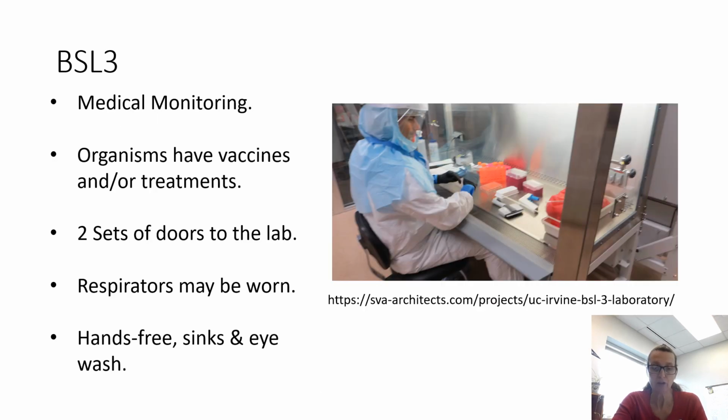BSL3 labs require 2 sets of doors to enter the lab. Personal protective equipment is worn and respirators may be needed. In this classification, there are vaccines for organisms, but staff are still medically monitored. Sinks and eye wash stations must be hands-free.